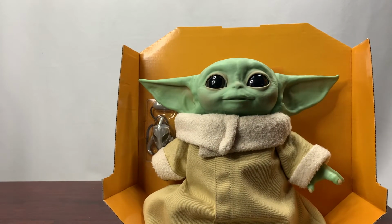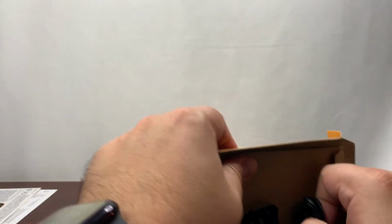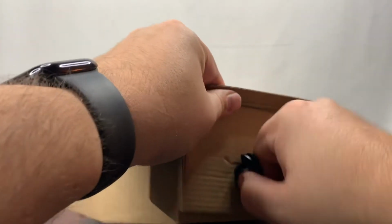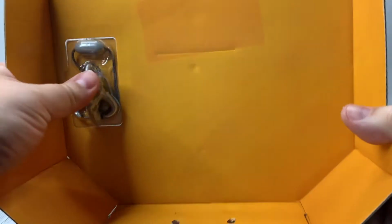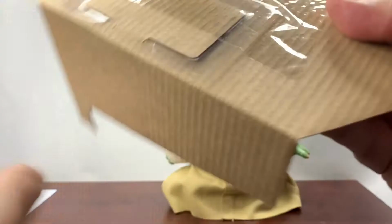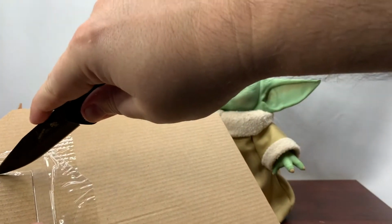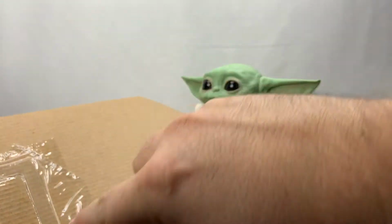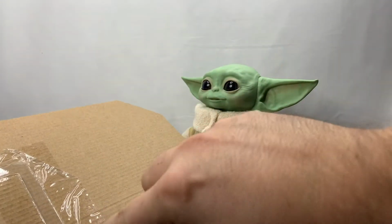Yeah, all right. So as you can see, he's getting smaller and smaller as we take him out of the box. And then we got some instructions there we'll take a look at in just a moment. Looks like we got twisties. So we just twist that to the left and he's out. Don't need that. And then we got this guy. Not sure exactly how this is in there, so we'll just go around all the tape here.